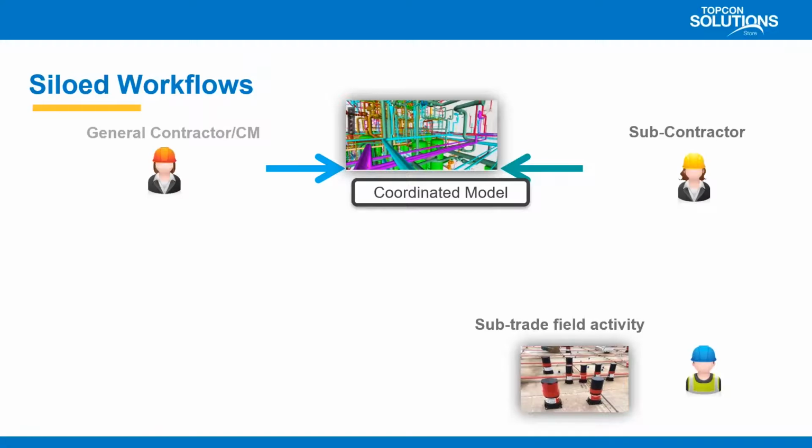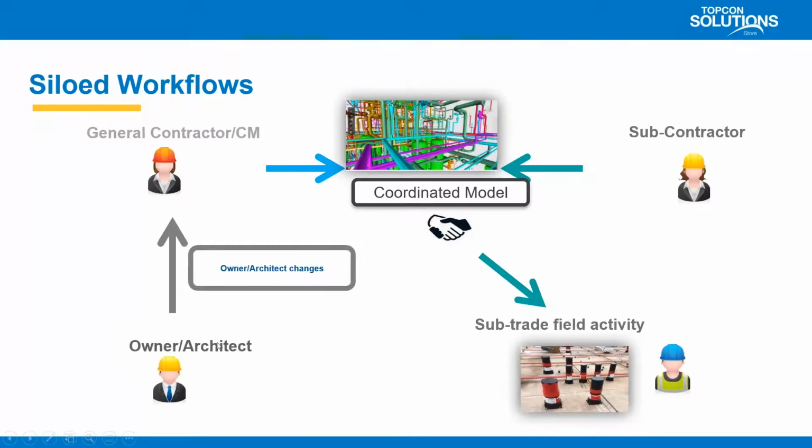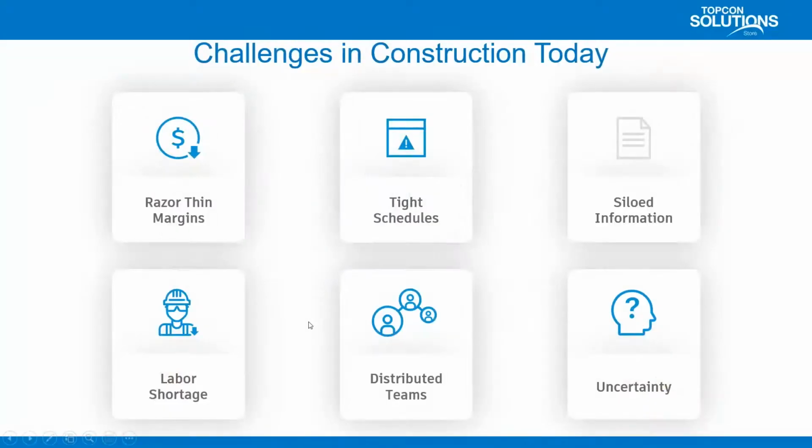In this case, I'm just showing the general contractor or the construction manager and the subcontractor putting things into a coordinated model. They agree, they push it forward into the sub-trade field activity. That person does their layout and has to send that information back. So what happens when the owner and architect make a change? Essentially, we start going through that entire process all over again, right?